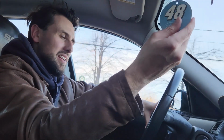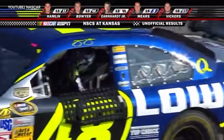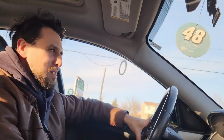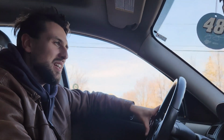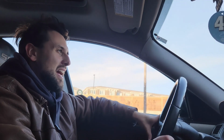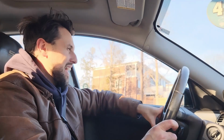The reason why I fell in love with this car is because this guy right here, number 48, Jimmy Johnson, won championship after championship with this car. And I thought that was cool. We do know that a NASCAR isn't the same as a street legal car, but the name Impala SS, that was freaking cool. Think about that. You're driving a black sedan that has a V8 up front, and it has NASCAR pedigree. What more can you ask for? And I think that's why it's cool.